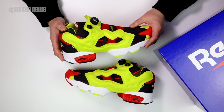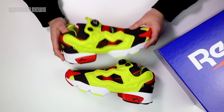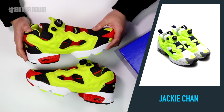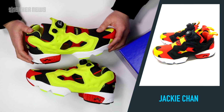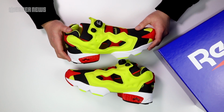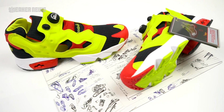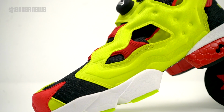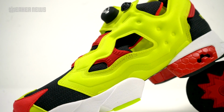One of the most famous Asian celebrities of all time, Jackie Chan, loved the Instapump Fury. He kind of had his own quote-unquote colorway or collab or whatever you want to call it, but the official name of that was the Hong Kong Handover shoe. Very distinct colorway. There's all these old images of Jackie wearing the Instapump Fury. So even that too, it just kind of raised the stakes for the Pump Fury.